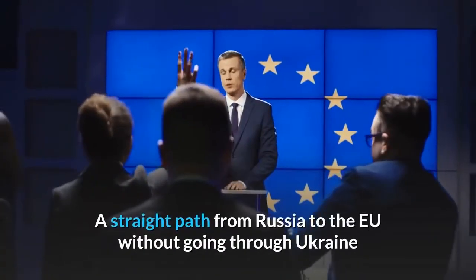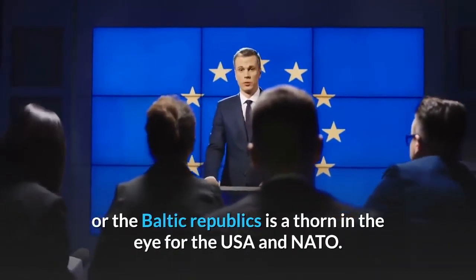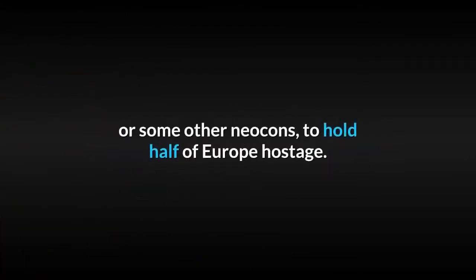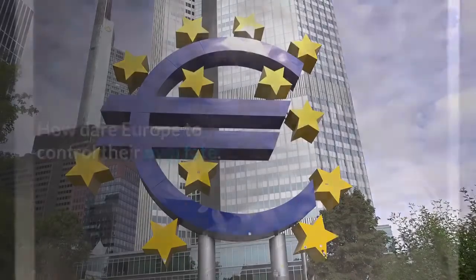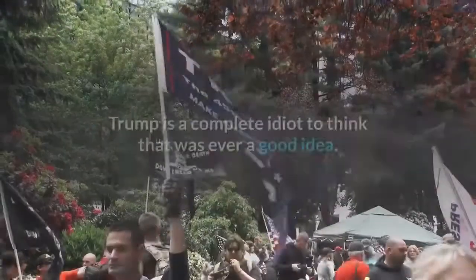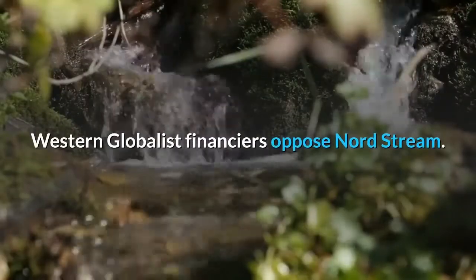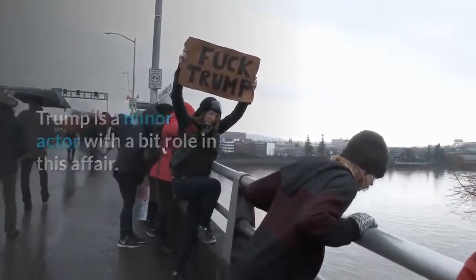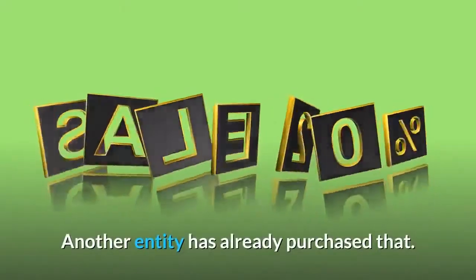A straight path from Russia to the EU without going through Ukraine or the Baltic Republics is a thorn in the eye for the USA and NATO. Any gas flowing through there could be switched off by Brennan, Clapper, or some other neocons, to hold half of Europe hostage. How dare Europe to control their own fate? How dare they? The sanctions on Russia have been a total failure from the start. Trump is a complete idiot to think that was ever a good idea. Western globalist financiers oppose Nord Stream. Trump is a minor actor with a bit role in this affair. Trump does not command bipartisan support in Congress. Another entity has already purchased that.